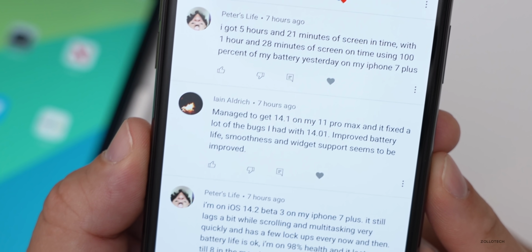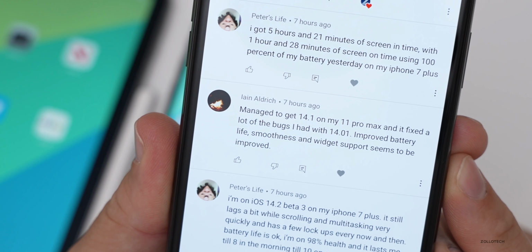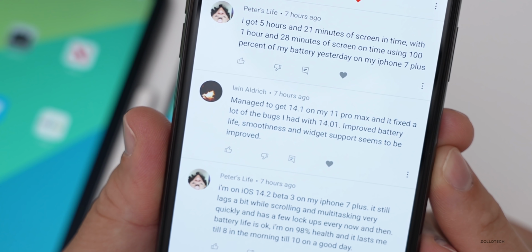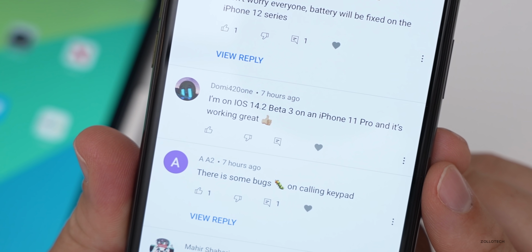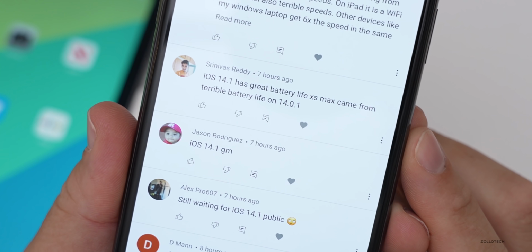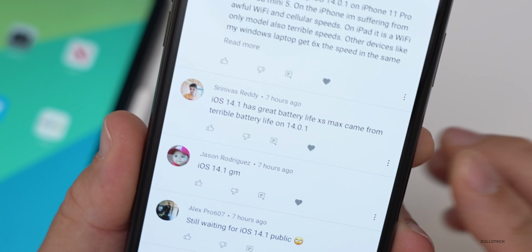I apologize if I don't pronounce this correctly, but I think this is Ian Aldrich. Managed to get iOS 14.1 on my 11 Pro Max, and it fixed a lot of bugs I had with iOS 14.0.1. Improved battery life, smoothness, and widget support seems to be improved. I'm on iOS 14.2 beta 3 on iPhone 11 Pro, and it's working great. Srinivas says, iOS 14.1 has great battery life. 10s Max came from terrible battery life on iOS 14.0.1.